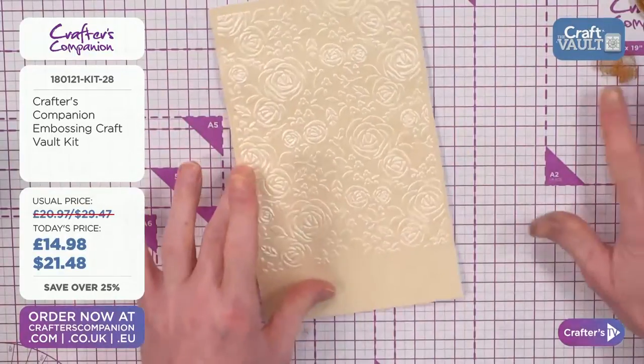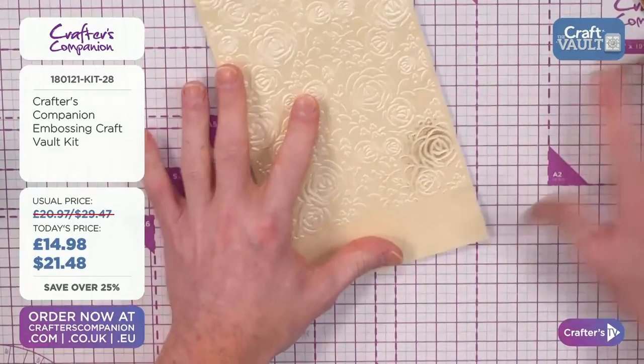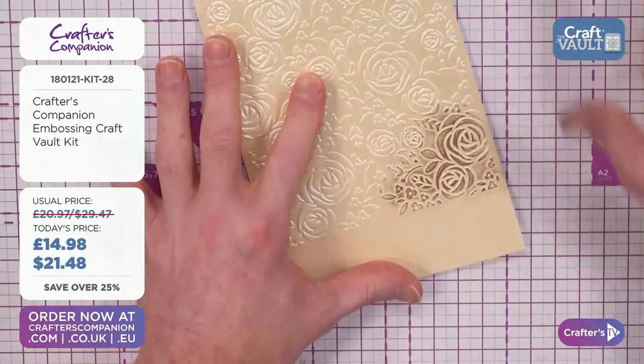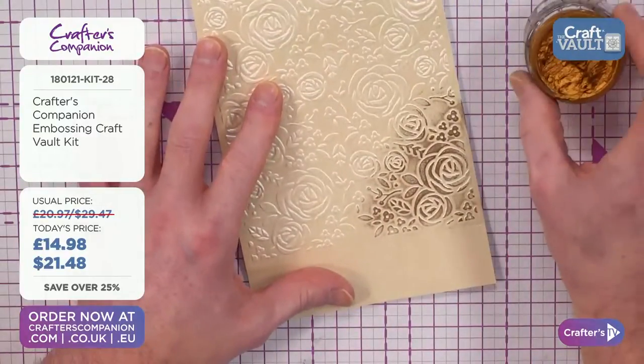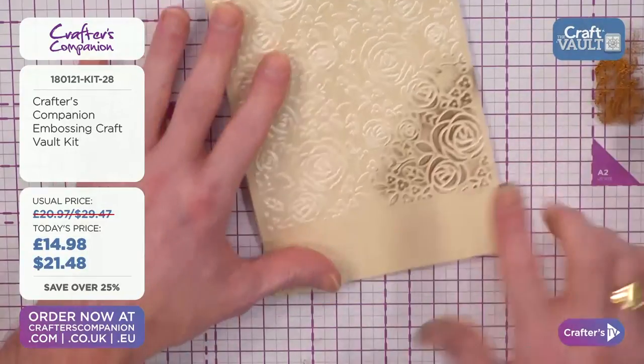Gilding wax is used for things like your home decor, whether it's home furnishings or wood or anything textured like that. So it just means that you 100% can go on top of your Centura Pearl. So what I'm going to do is, I'll do it here so that you can see. I've just got my pot, and I'm just dipping my finger in.